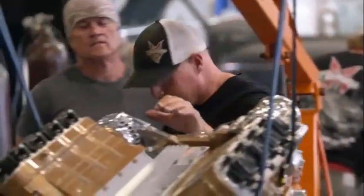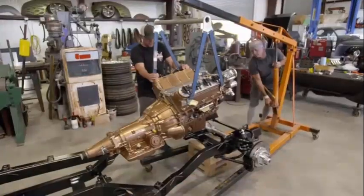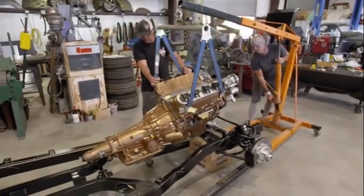Well, here on our Hudson project, after about 27 months, we finally get to put the motor in. We're all excited about it. The frame's all ready to go. It's a roller. The motor's painted. It's looking good. Everything's looking good right now. So the main thing now is to get it in the frame and not scratch anything.